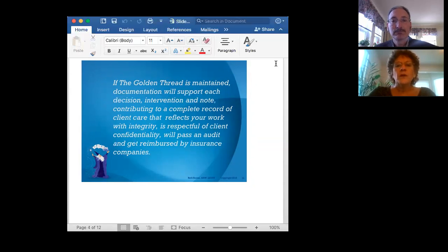In other words, you write your diagnostic summary or the intake. That informs your treatment plan, and your treatment plan informs what you do in your sessions. And that informs any possible case or collateral consults, and that informs when your client is discharged. So everything has to tie together. So that's the definition of medical necessity and the golden thread.